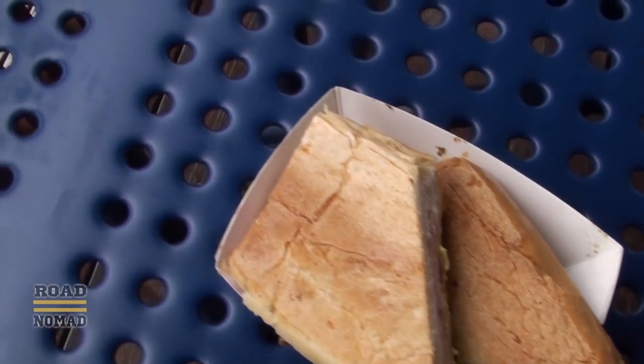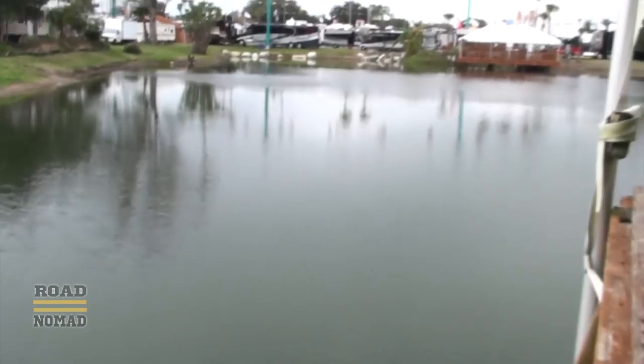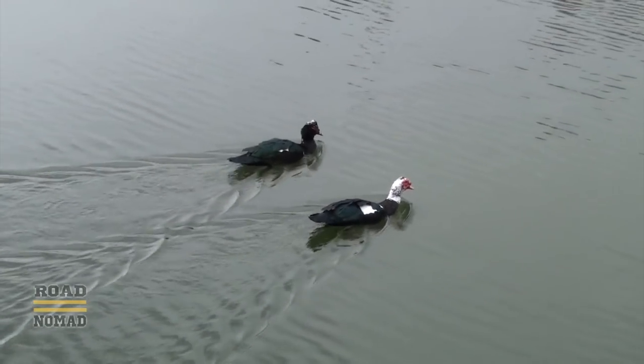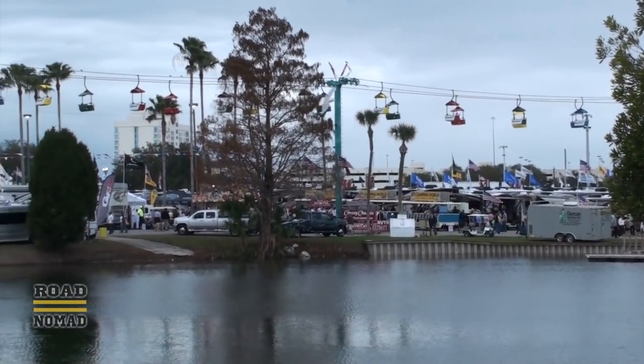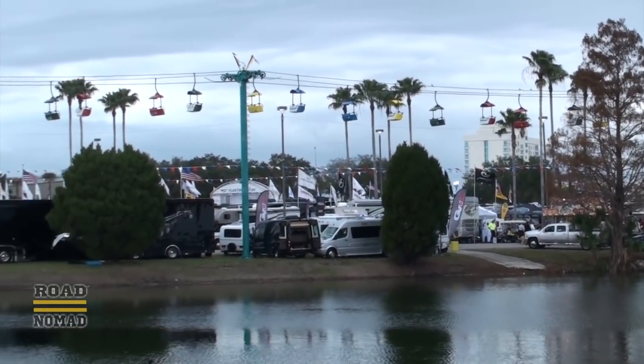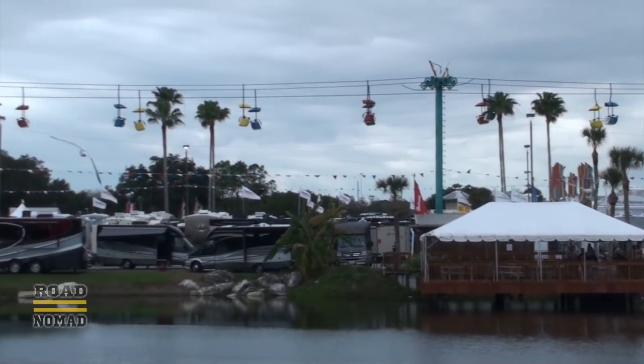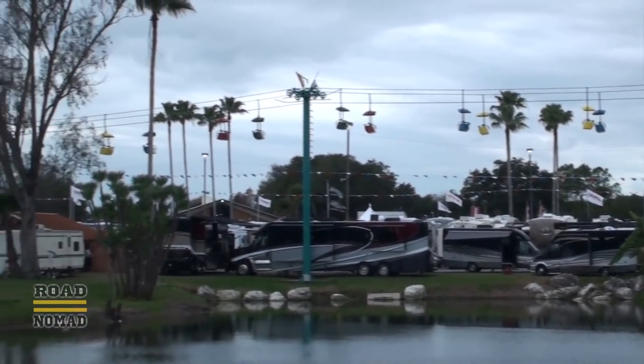We have a delicious Cuban sandwich, which, little known fact, was invented here in Tampa. The show is very exhausting, and after a while all the RVs start to look alike. It's really good that we have this video, just to remember what we saw.